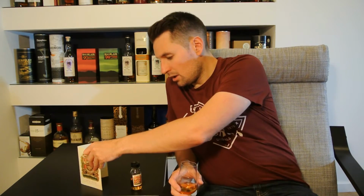Alright, natural colour, so let's get started with that. I know people get stick for swirling it around. I don't see the difference, to be honest with you. Lovely copper amber colour there, natural colour, really good to see. Non-chill filtered, we like that. Also bottled at 49%. So without further ado, I'm going to get onto the nose.